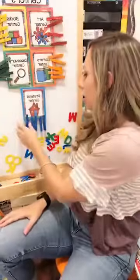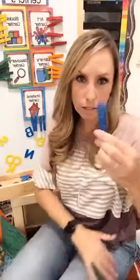I'll say, oh, go switch your clip. And then they can go back over to the center board, put this on, and then grab the pretend clip, and then they can go to pretend. And I let my kiddos switch as much as they want.